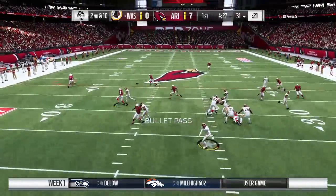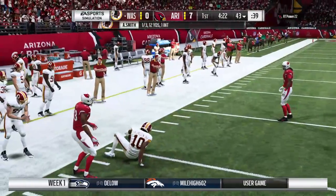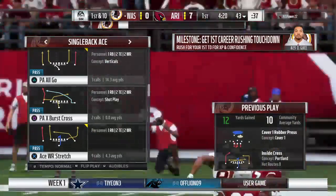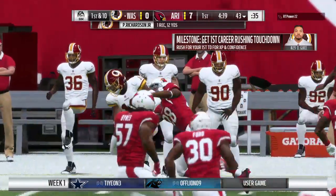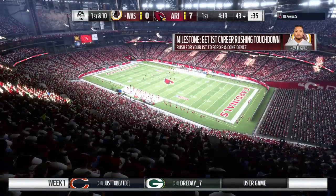2nd and 10, Smith again. Throwing the out route incomplete. That's Richardson. And they get him down, but not before he takes it across the 40-yard line. 12 yards there as they keep this drive rolling. It's another first down.